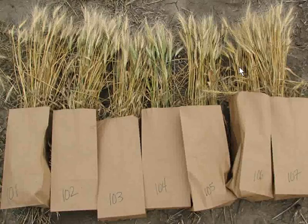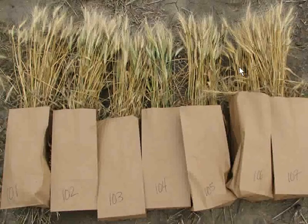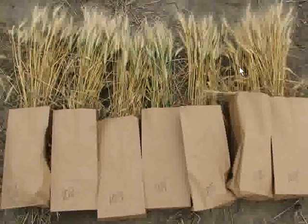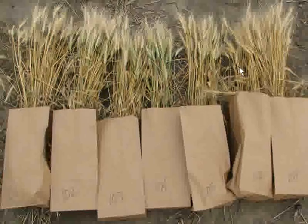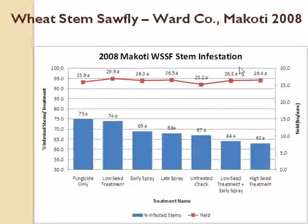We collected the wheat when it started to mature and change color and brought back 25 stems per plot and dissected these stems for injury caused by the sawfly larvae and also the larvae itself. We then looked at the percent stems infested. This is the data from 2008 at McClusky. As you can see, there are no significant differences between any of the treatments. And also the yield did not fluctuate between any of the treatments, indicating that the insecticides, either seed treatment or foliar spray, did not control sawfly.